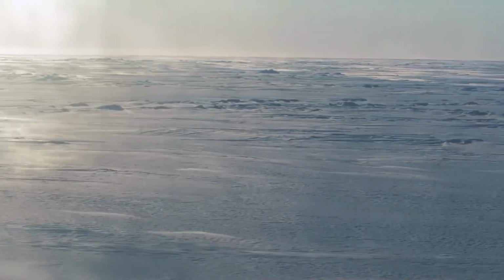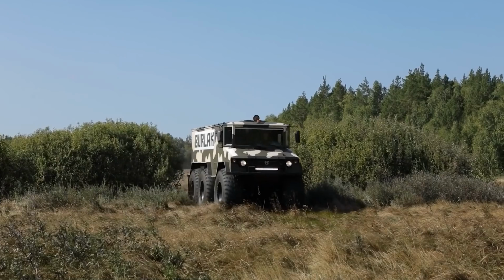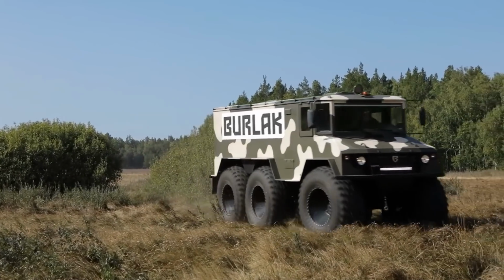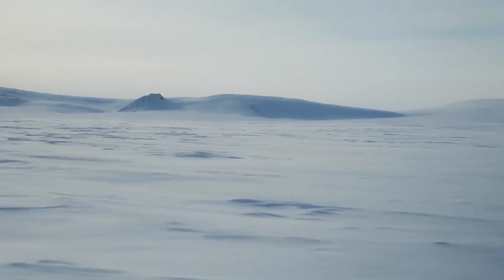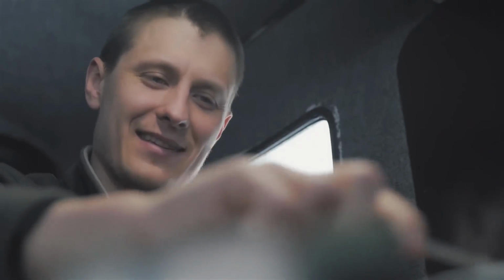The 150 horsepower engine is powerful enough to carry up to 2 tons of cargo. It should be noted that even with that maximum load, the vehicle's clearance is 70 centimeters. Optionally, the model can be configured as a camper with a kitchen, dining area, shower, toilet, and beds.